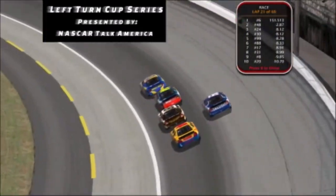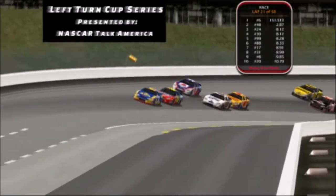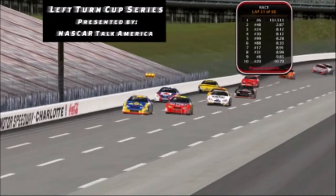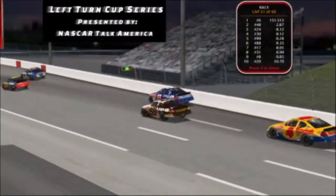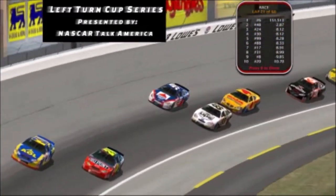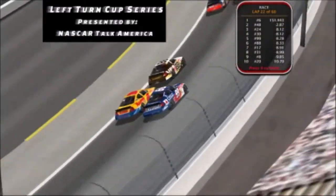Can't stress enough how great that is for this team. How great this team has been. I don't know why I said it like that. And if you look a little farther back, let's look at this battle between Jeff Burton and Dale Jarrett. Dale Jarrett, somebody who's got to win this season, but has been somewhat quiet in the last couple of races. So seeing him up front is definitely a good sign.